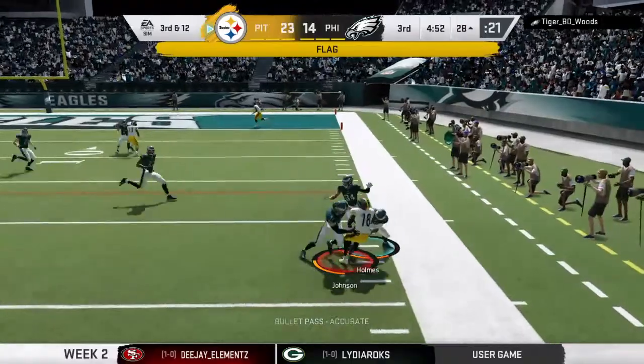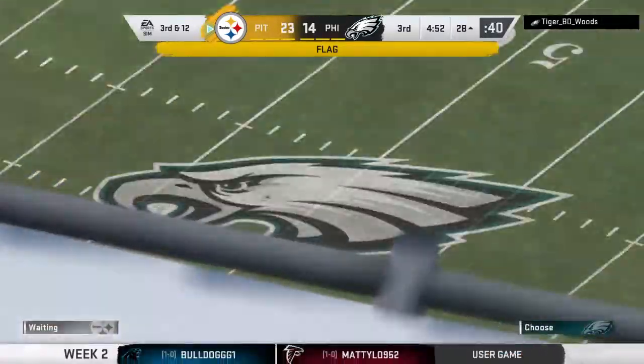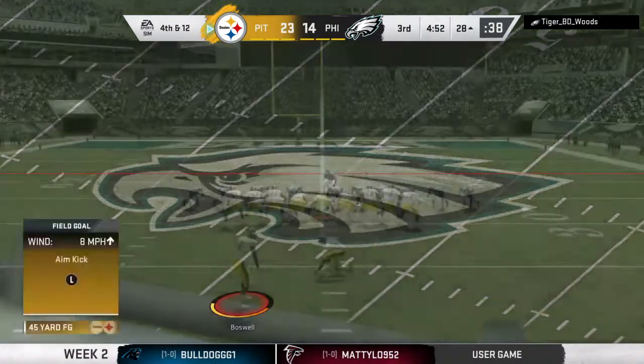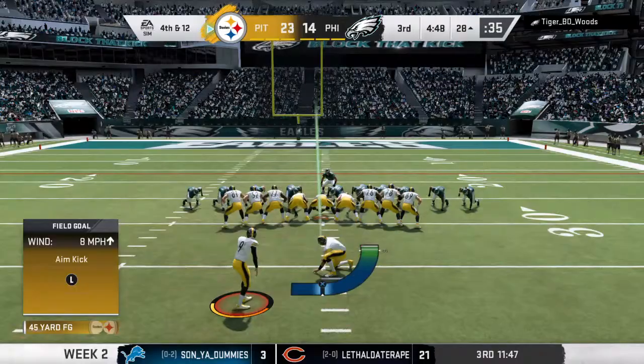He gets this one to Johnson. And he'll go down here right around the 23-yard line. So this will be accepted as it moves the offense backwards. So they'll turn to the kicker again. He's been a busy man thus far.